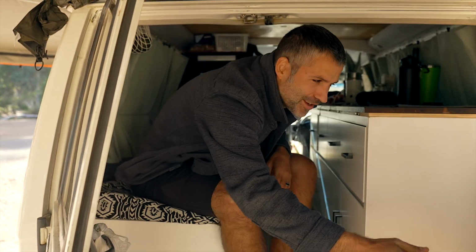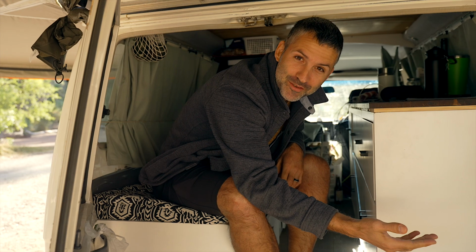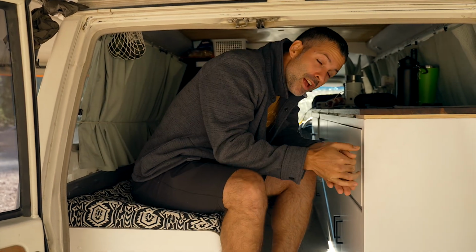Good morning. As you can see, the door no longer makes screeching pterodactyl sounds. I have put some WD-40 in there and it is nice and smooth opening.